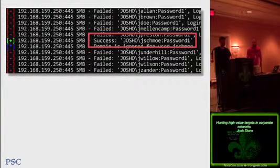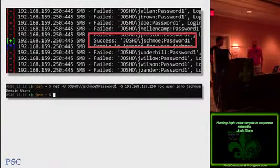So we can check against the domain and find out what kind of user he is. Well, Joe Schmo is only in the domain users group. And this is one of those cases where a lot of times if I was talking to the client, they would say, well, all you have is a regular user. That's not very powerful. They can't do anything in our network. No administrative rights, nothing. But as a pen tester, where are we in the pen test?